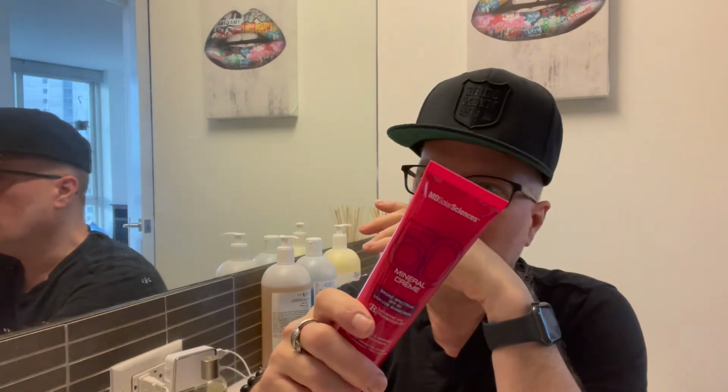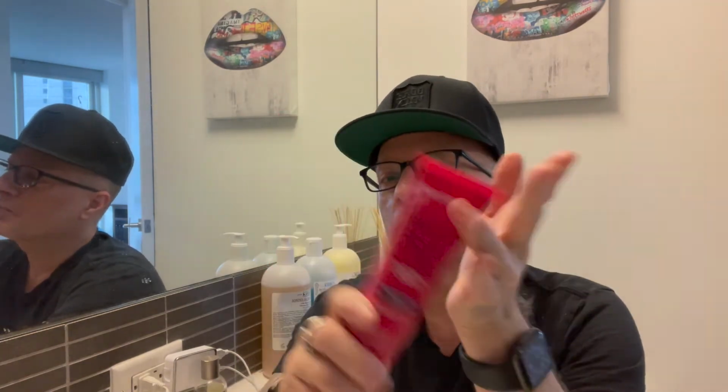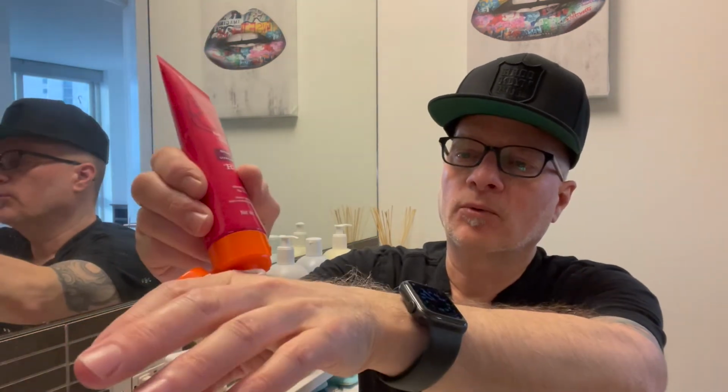Okay, so let's go to the MD Solar Sciences. Also not new, but such a really good formula. This is pretty much a perfect anti-aging product. Not only does it have an SPF 50 protection at 17% zinc oxide and 2%, I think it was 17 and 2, but it's jam-packed with antioxidants. Like a huge amount of antioxidants in here. There's antioxidant green tea, there's antioxidant cranberry extract, there's pomegranate extract, there's CoQ10, there's vitamin C, there's squalane in here. Really, really good product.